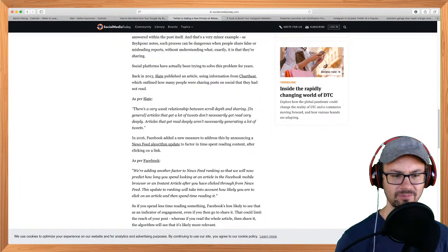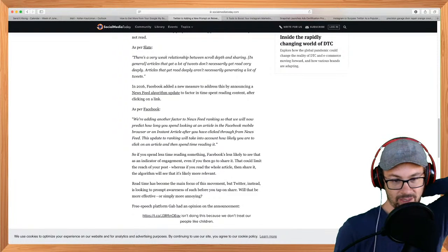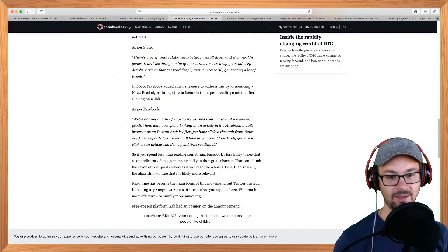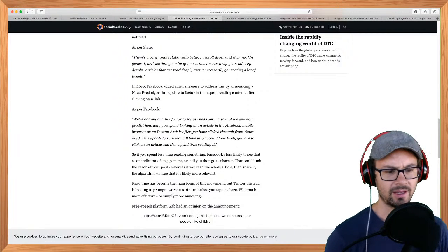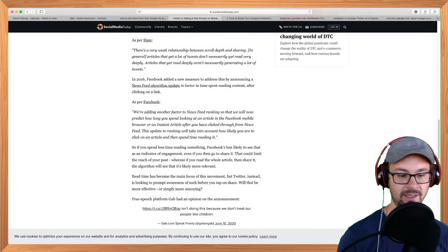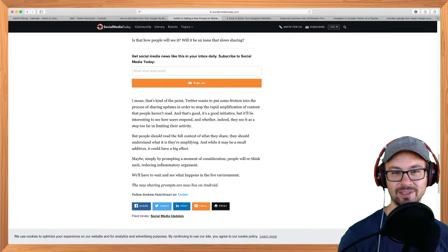As per Facebook, quote, we're adding another factor to News Feed ranking so that we will now predict how long you spend looking at an article in the Facebook mobile browser or an Instant Article after you've clicked through from News Feed. This update to ranking will take into account how likely you are to click on an article and then spend time reading it. Okay, so if you spend less time reading something, Facebook's less likely to see that as an indicator of engagement. Yeah, this makes sense. So, all right, the big takeaway: people should read the full context of what they share.